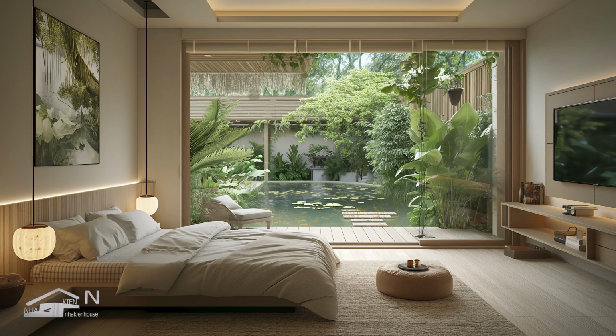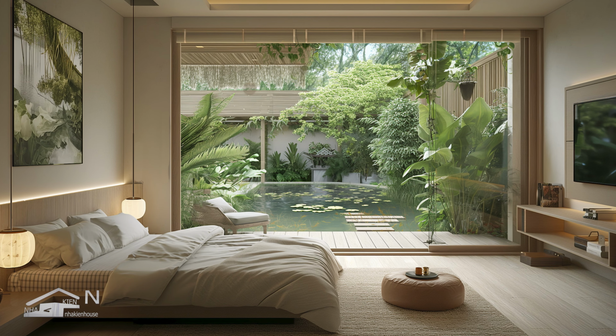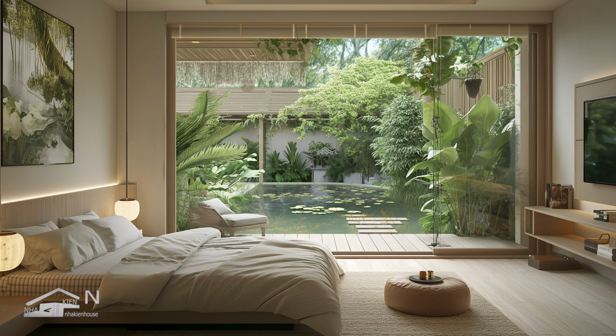Elements that respond to the tropical climate, promote comfort and relaxation, and seamlessly blend indoor and outdoor living.